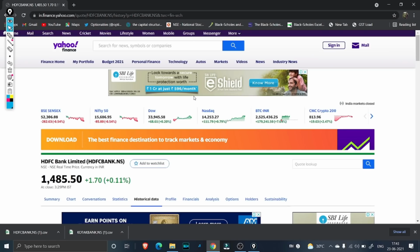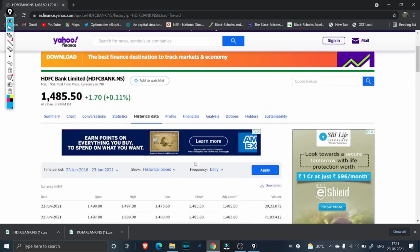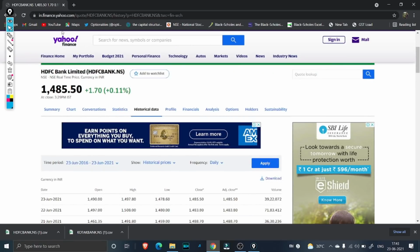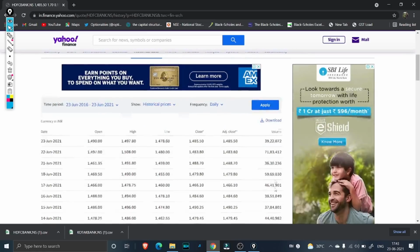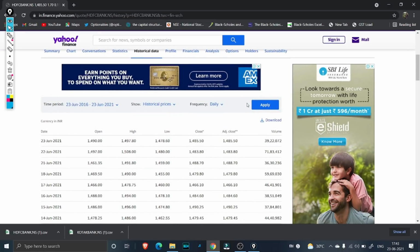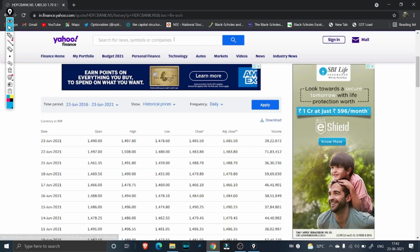Okay, so the first important thing while we start to build a pair trading strategy is that we need some historical data, because we are trying to find some statistical evidence. So we will have to download historical data. Here I have opened HDFC Bank from Yahoo Finance, and I can just download historical data directly. You can see here I have selected 5 years and I am downloading historical data of HDFC Bank. I have already downloaded it, I am just downloading it again to show you guys.